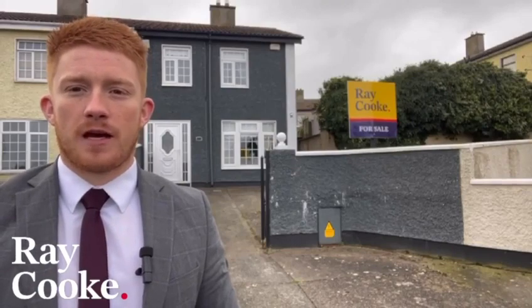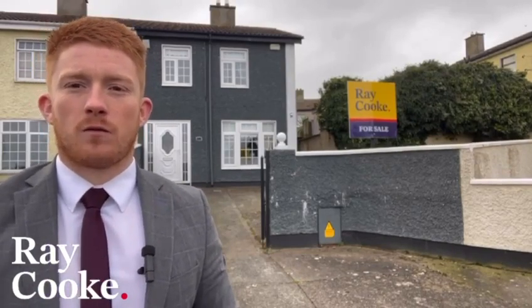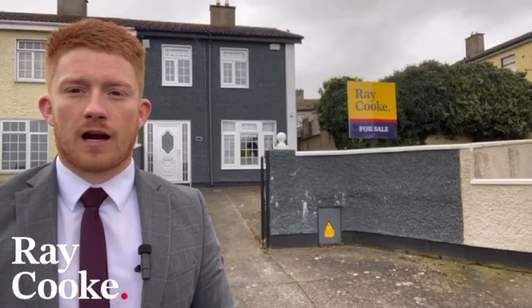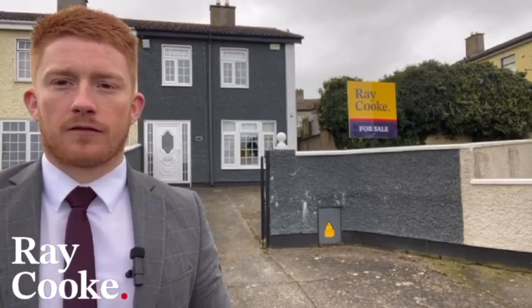This one is a three bed, one bath and a terrace property in immaculate condition throughout, having been well maintained by its current owners. This one is stylishly decorated from top to bottom, has the benefits of a south facing rear garden, gas fired central heating, double glazed windows, and you have off street parking for two or three vehicles as well.